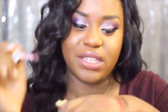So there is no light on this guy. But this is Plum Crazy right here, which is actually pretty close. It's like the gloss version of French Toast, but that's my color. If you guys haven't noticed a trend yet, that's about the colors that I go for.